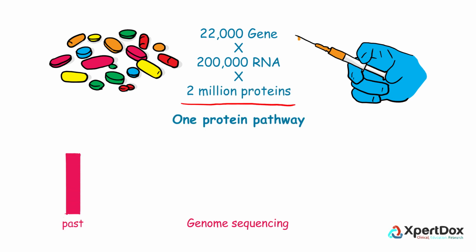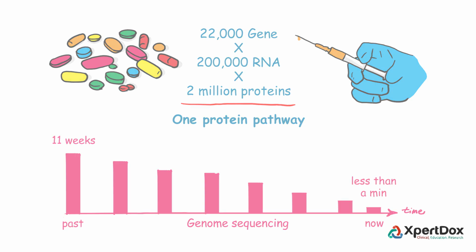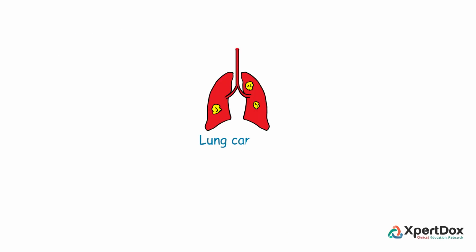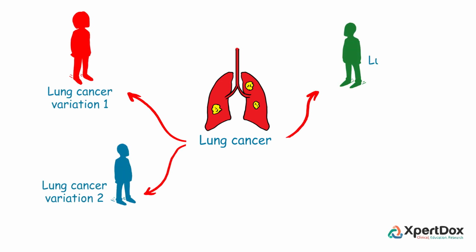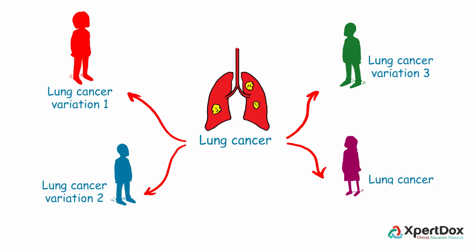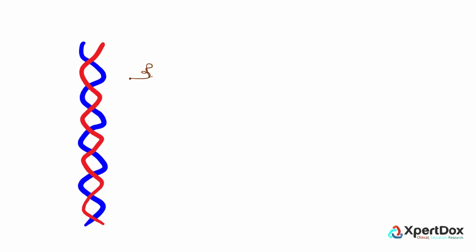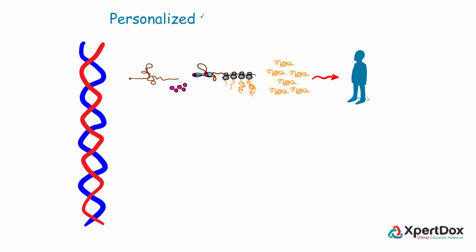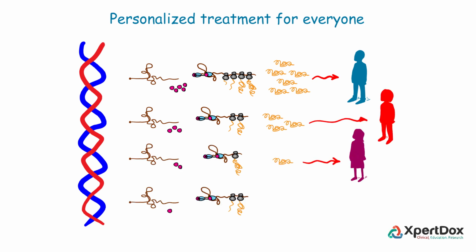Genome sequencing, which used to take 11 weeks a few years back, can now be done in less than a minute. It is also important to understand that cancer is not one condition, and it impacts every individual differently. A treatment that worked for one lung cancer patient might not work at all for another patient with a similar type of cancer. So each case of cancer is a different disease in itself. Personalized cancer treatment based on an individual's genome and protein signatures might be the final frontier that we need to explore to win the war against cancer.